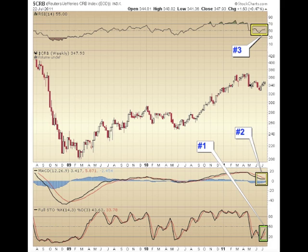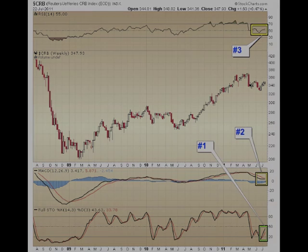And above that, point number 2, we can see that the MACDs, they haven't confirmed the move yet, but they're looking to converge on each other here. And the histogram bars are moving up again toward that 0 line. We gave this one a yellow mark. And up top, point number 3, the relative strength index looks like it made a bottom here, and it's going to head at least sideways or perhaps even higher, so we gave this one a yellow mark.